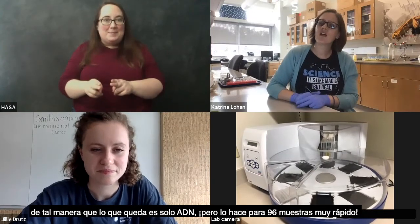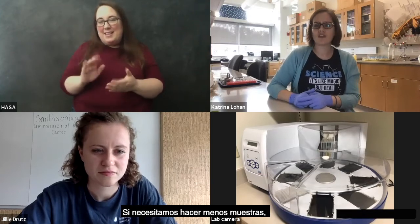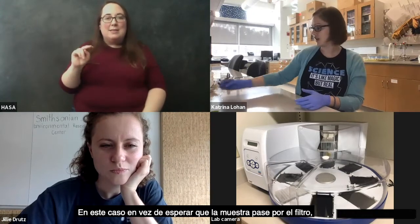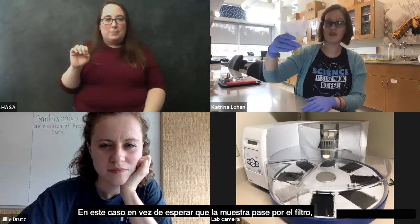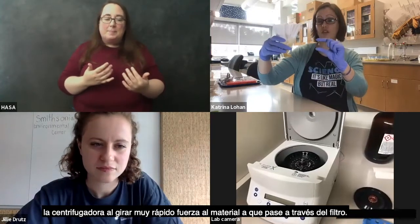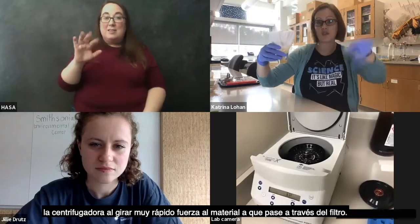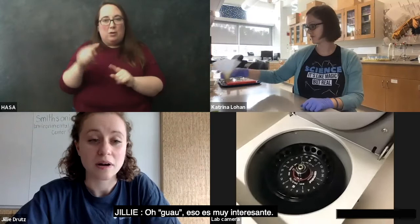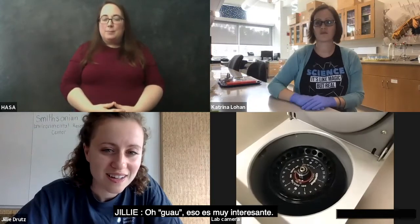If we're doing fewer samples, because we just have fewer samples for the project, then we will just use this machine that's on the other side of the lab, which is just a small centrifuge. And so that actually just helps, rather than this process we're doing right now of waiting till everything passes through the filter, you can put your tiny tube in the centrifuge and it spins really, really fast, which forces all the material through the filter. Oh, wow. Oh, that's very cool.